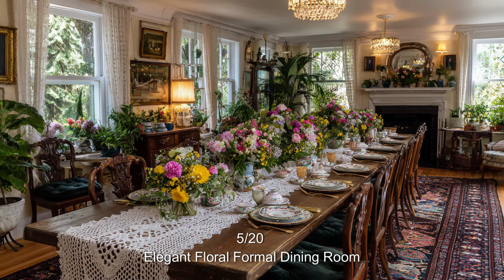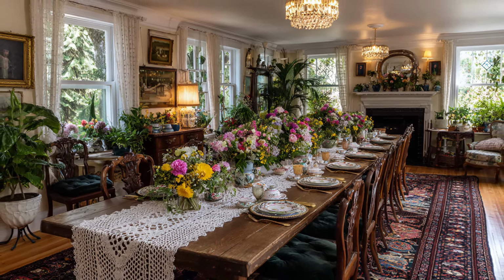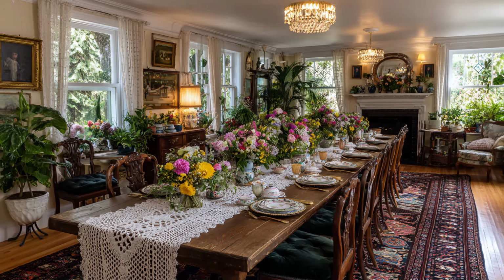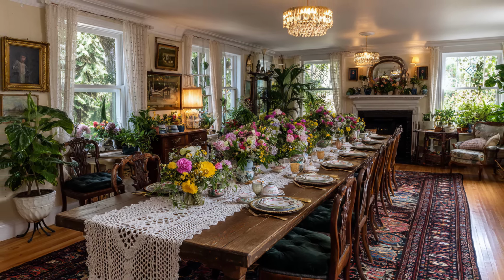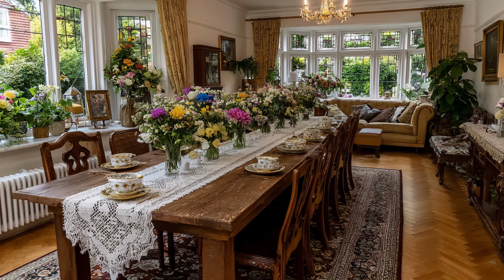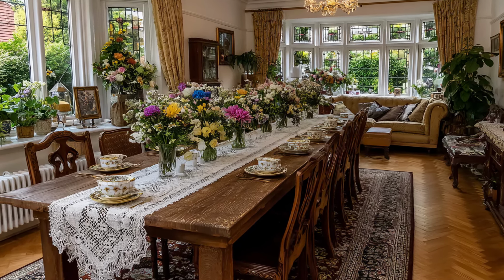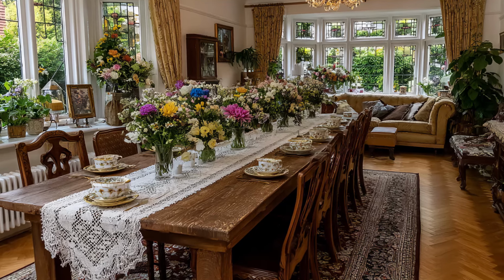The formal dining room feels like a vintage garden party that never ended. There's a floral tablecloth, mismatched china, and glass bottles filled with wildflowers. Boho touches peek in: macrame runners, velvet cushions, and dreamy pendant lighting. It's layered and personal, not stiff or overly styled.